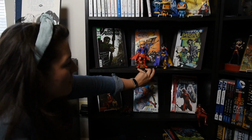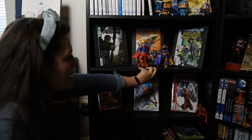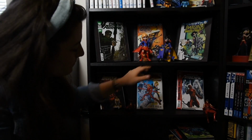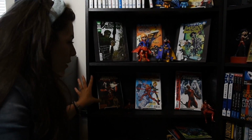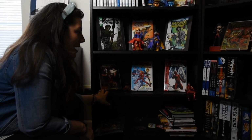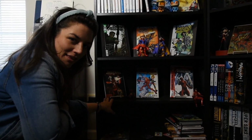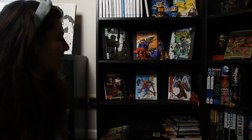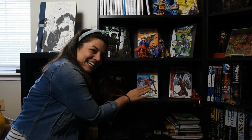I got these two very cute DC Artist Alley figures of Supergirl and Batgirl. I still need to get Wonder Woman and Hawk Girl, but I'm not in any rush. They're each $60, so I'm trying not to completely throw my wallet away. And I also have my Arsenal shelf. If you haven't guessed, I have a few different favorite characters, and one of them is Roy Harper, love of my life, my husband, my man. And so we have a little kind of shrine to him right here.